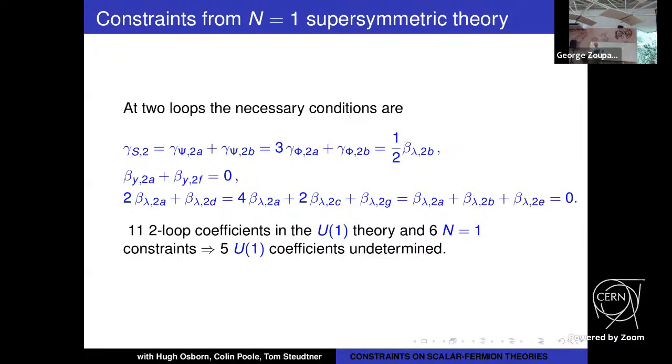But things don't work out quite as well at two loops. At two loops, it turns out that we get this set of conditions. I'm not going to go into full detail here, but there are six constraints on the original beta function coefficients, and 11 two-loop coefficients altogether in the U1 case, and so there are still five U1 coefficients left undetermined. So we've only really halved the number of parameters left to be determined.